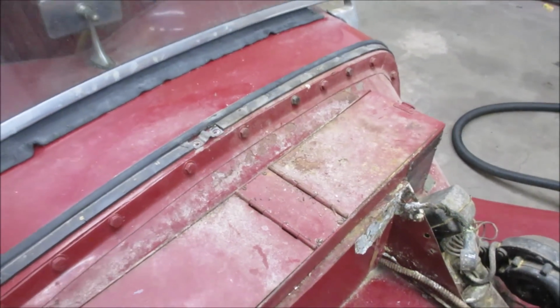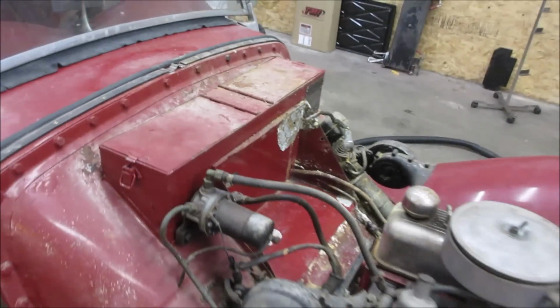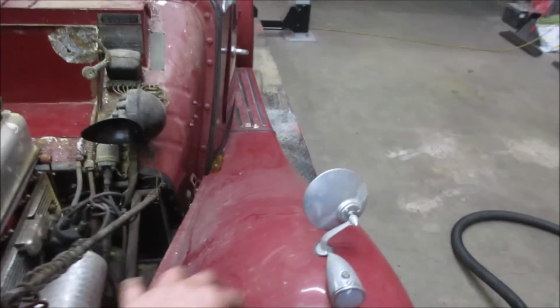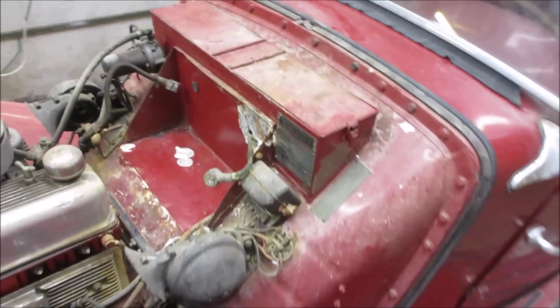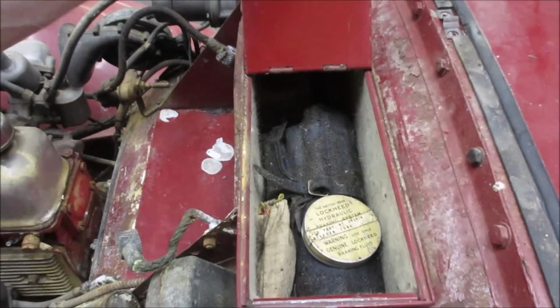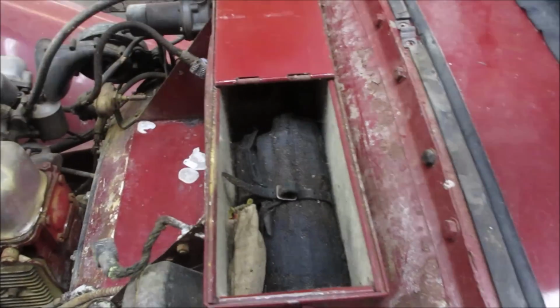Did I make the joke already? If you have a toolkit in your engine compartment, that your reliability is maybe a little questionable. Definitely makes it handy.